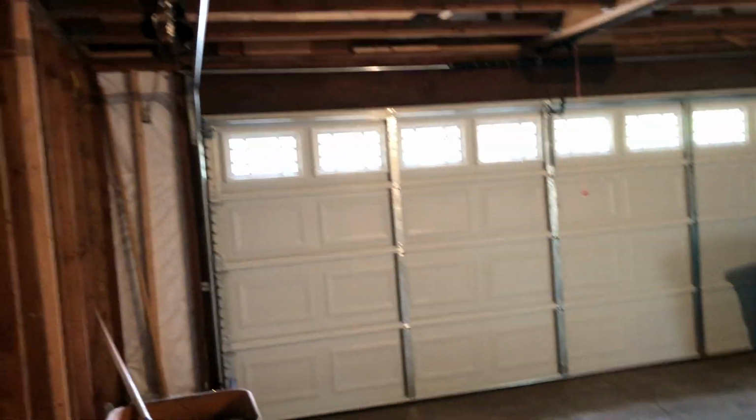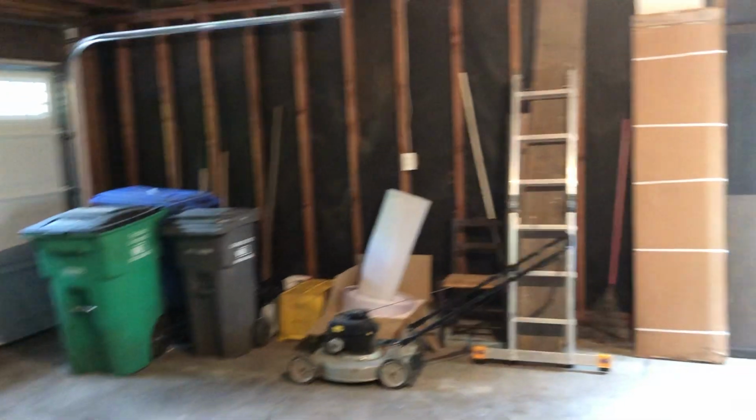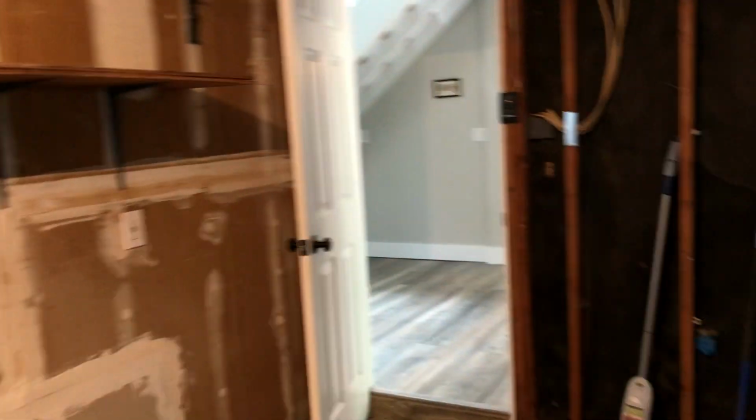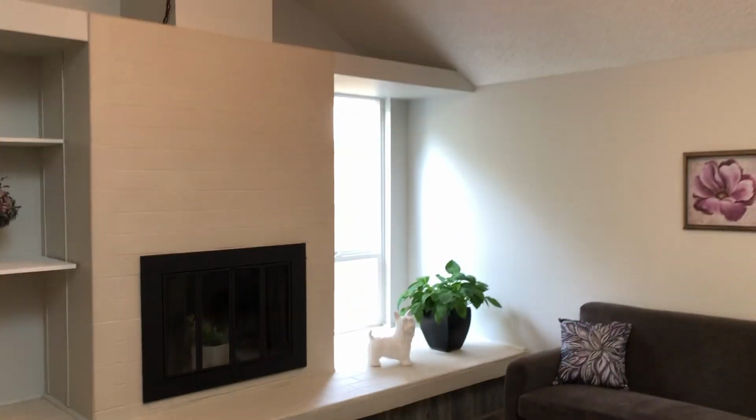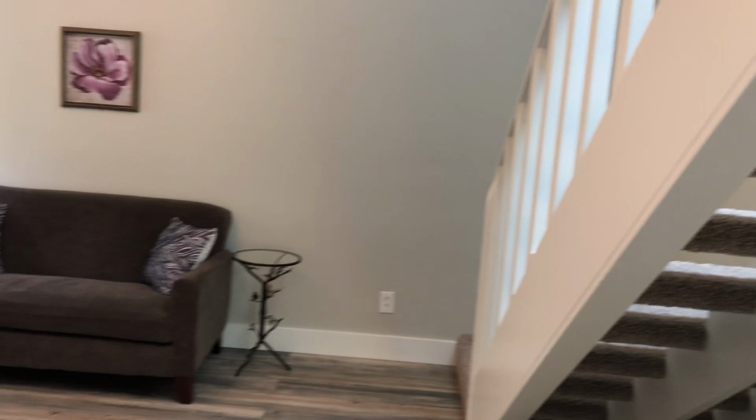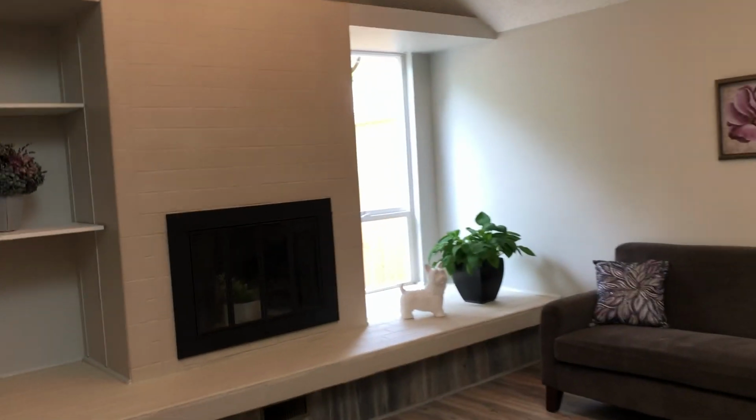So two-car garage, new garage door. Lots of space in here. A little cut in here. A door to the outside, but I'm going to bring you to the outside separately. And then here is the living room space. Living room is pretty small, especially with the stairway next to it.